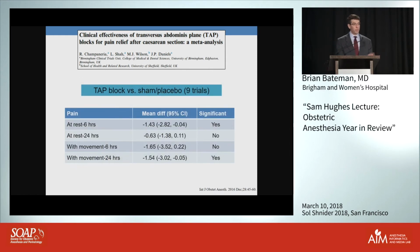So the first group of trials, TAP versus sham or placebo block in those that didn't receive intrathecal morphine, they found that the use of TAP blocks was associated with a significant reduction in pain scores at rest at 6 hours and with movement at 24 hours, and a trend towards lower pain scores with movement at 6 hours and at rest at 24 hours. When they looked at studies comparing TAP blocks head-to-head with intrathecal morphine, the use of TAP blocks was associated with a higher pain score at all the time points measured, both with movement and at rest, compared to intrathecal morphine, suggesting that intrathecal morphine is more effective for analgesia than TAP blocks.